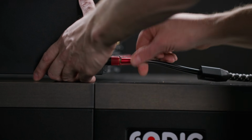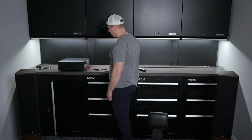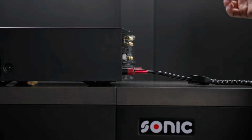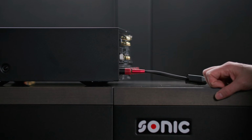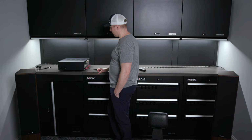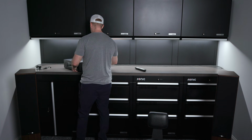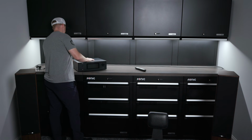So simple as that. If I were hooking this up in my home theater at home, I'd plug in all my speakers with a cable like this. I'd go HDMI out to the TV, an HDMI in for my Blu-ray, HDMI in for my Apple TV, and I'd call it a day. And we have those HDMI cables as well, because HDMI cables are a fickle thing. You get the wrong ones and they don't frickin' work.